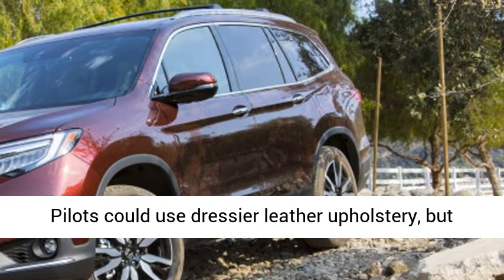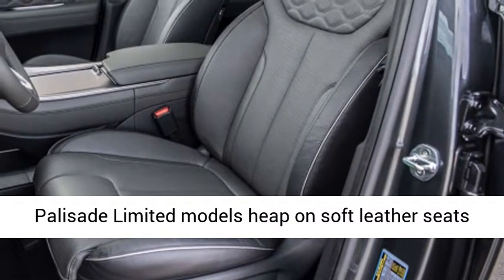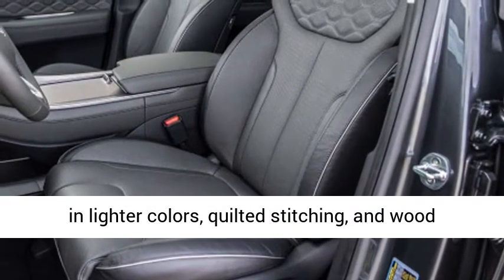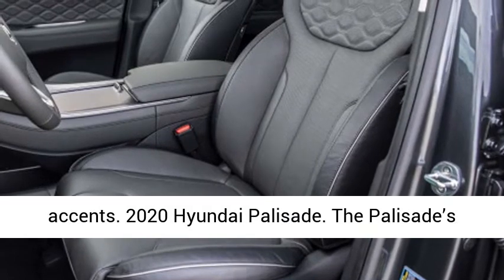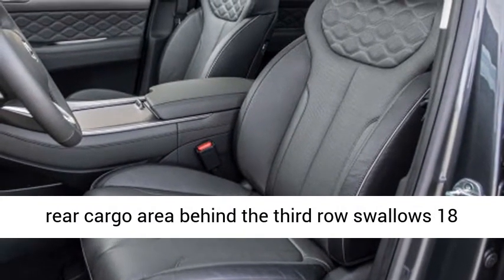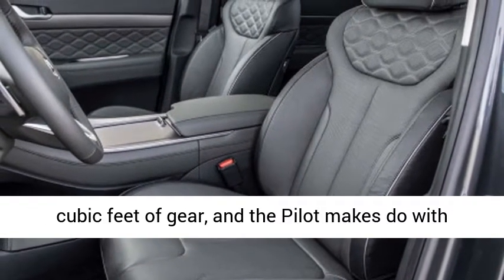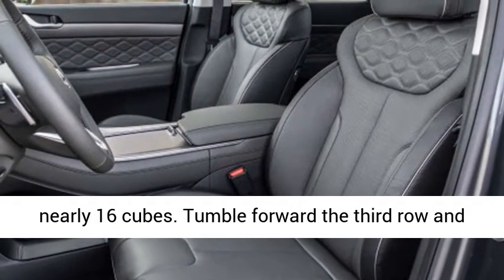The Palisade's rear cargo area behind the third row swallows 18 cubic feet of gear, and the Pilot makes do with nearly 16 cubes. Tumble forward the third row and both crossovers offer 47 cubic feet of cargo space, with more available if the second rows are folded, about 85 cubic feet for both.